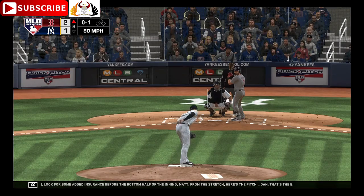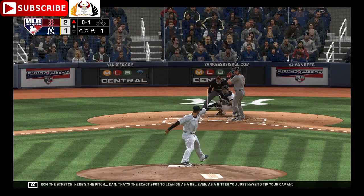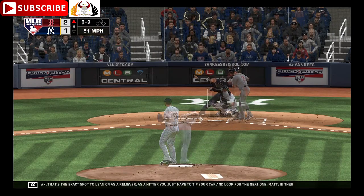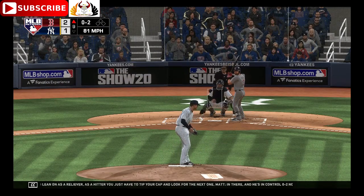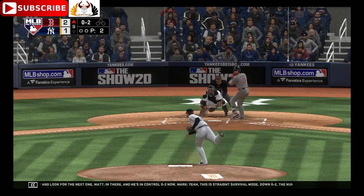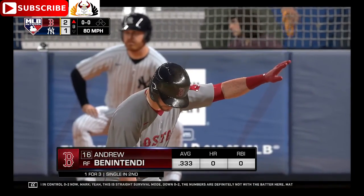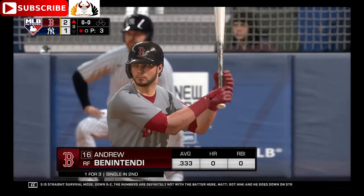That's the exact spot to lean on as a reliever. As a hitter, you just have to tip your cap and look for the next one. In there, and he's in control 0-2 now. Yeah, this is straight survival mode. Down 0-2. The numbers are definitely not with the batter here. Got him, and he goes down on strikes for the 3rd time.